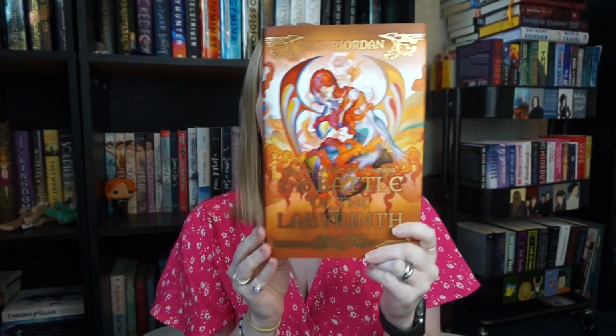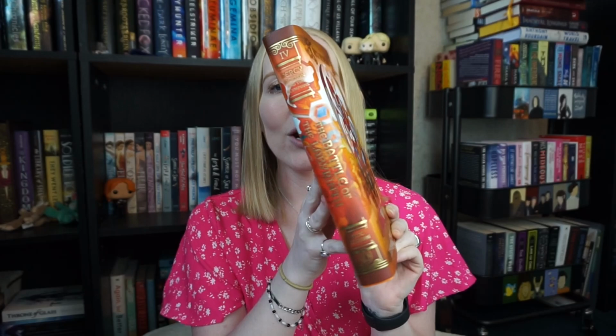The fourth book is a lot of people's favorite, and that is The Battle of the Labyrinth, and this one in particular is like an orangey red, which is just absolutely stunning.